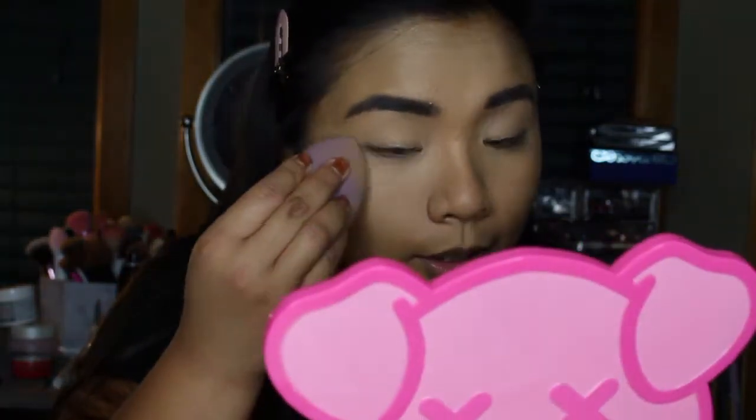So now that I look like a pancake with no dimension, I'm gonna set it all down and make sure it doesn't move anywhere. So when you're out to dinner with the boo or wherever your first date is, everything's not slipping and sliding, because that's not a look we're going for. So I like to set the under eyes first, starting from the outer edge to the inner edge. So most of the product comes on the outside, and as you go in, it gets less. I just find that to better set things.